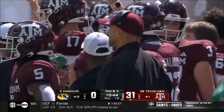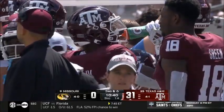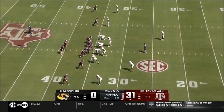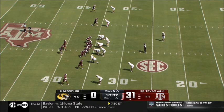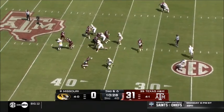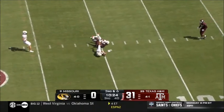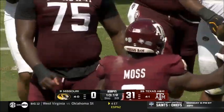His son in A&M. E.J. may be the best pass catcher coming out of the backfield for the Aggies. Spent 4 years at Stanford before coming over to College Station. And coverage across the board. 3rd down and 6. Wigman, he's going to get it to Moss for a first down and even more as Le'Veon Moss continues his strong day.